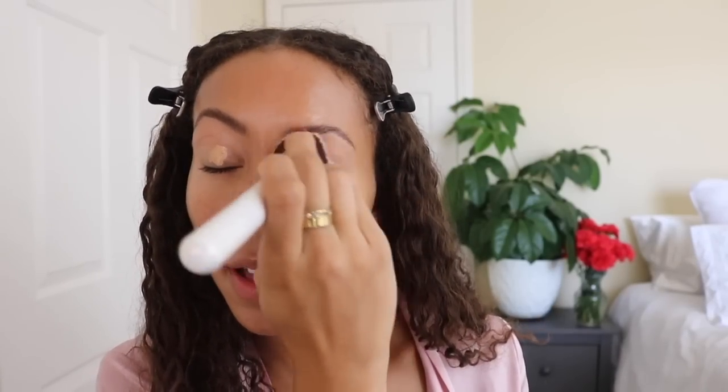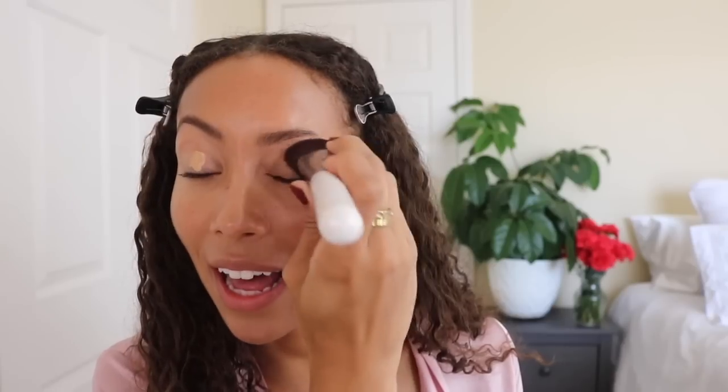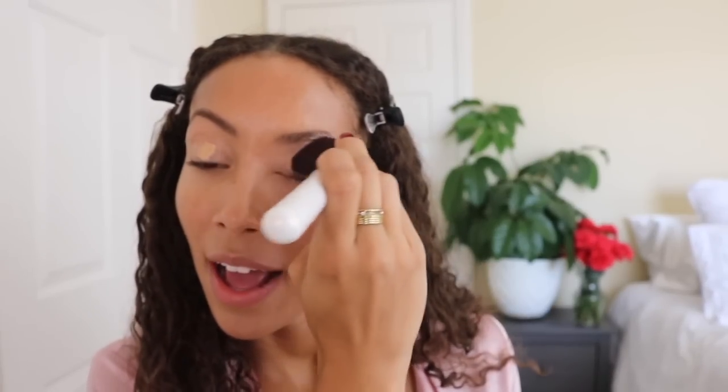Then I'm going to be using this brush. This is from It Cosmetics. It's the famous brush that comes with their CC cream. I used to use It Cosmetics CC cream religiously. I used to use that all the time on my skin. But then when my client had sent me the Westman Atelier skincare drops, I threw it out. I did not need it anymore. I would have given it to my younger sister, but she and I are different skin tones, so we can never even share makeup.